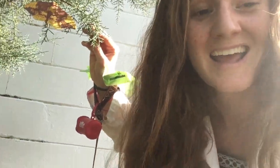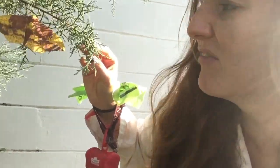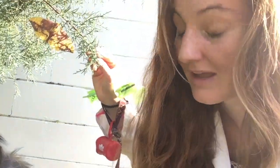Now the Imperial moth, Imperial with an I, its scientific name is Eacles imperialis. Isn't that cool? Now these guys occur all around North America and South America, but they've been kind of not showing up in the Northeast. You know what I'm talking about? The Northeast? Yeah. And one of the reasons is possibly due to habitat fragmentation. Yeah, so these guys are losing their habitat. They lay their eggs in oak and pine areas, like here in Florida.